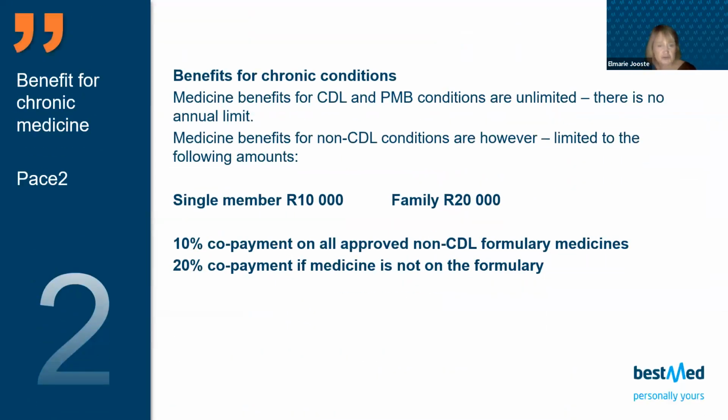And if you're on Pace2, and you're a single person, you have 10,000 Rand, and if you're a family, you have 20,000 Rand. Now, all three of those medicine groups' costs are paid from the 20,000 Rand, but only the cost of the 20 non-CDL conditions is limited to the 20,000 Rand. The others are unlimited. Once you reach your 20,000 Rand, you will still be able to get it. Now, on the 20 non-CDL conditions, you have a standard 10% co-payment on all approved formulary medicines. If you choose, or if your doctor prescribes something that's not on the formulary, on Pace2, then there's a 20% co-payment.